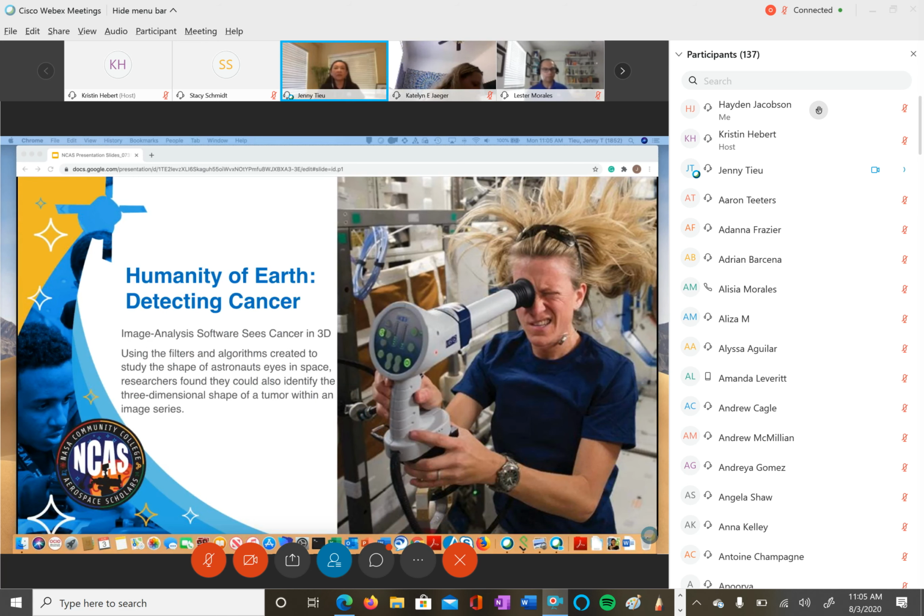Another spin-off is a potentially life-saving application to help move our cancer research forward. Using space filters and algorithms created for a NASA-funded vascular study, researchers today are able to identify the three-dimensional shape of a tumor. This is extremely important in the advancement of cancer research. So as you can see, these are a few examples of the wide breadth of NASA missions, research, and application.